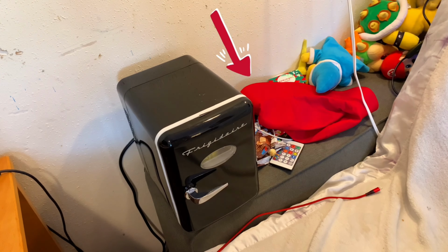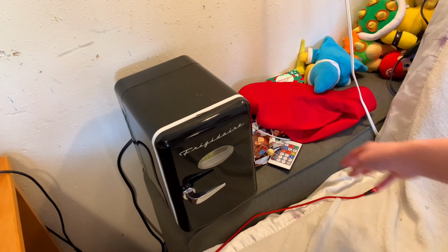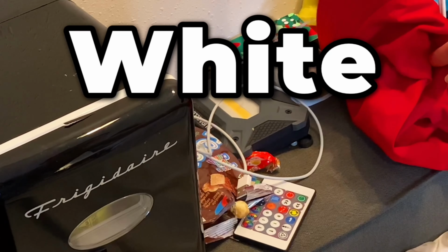I have a random red hat that I might put on during streams one day, I don't know. And then there's just a bunch of trash over here. I am the embodiment of white trash.